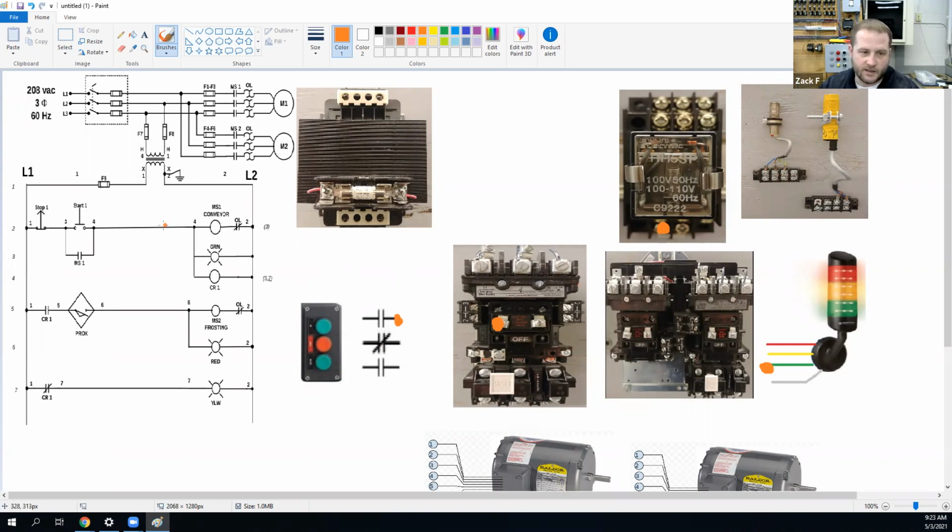So as I'm looking at this, this is the load side of the start, normally open. This is the coil, the motor starter. This is the green light. And this is the coil of CR1. So what's missing? Motor starter one, normally open.